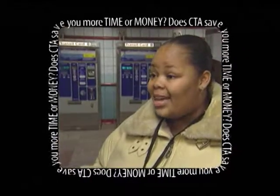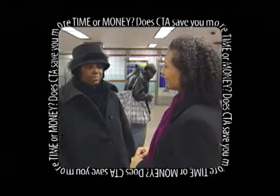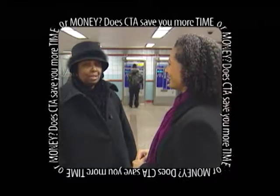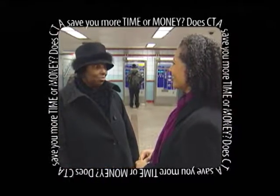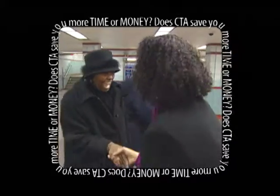Both. I save time and money because I got a 7-day bus pass. The 7-day bus pass saved me a lot because I work downtown and I stay in the suburbs. If I had to come downtown and drive, it would be forever. I do know getting on the expressway, it's horrible. And to just take the CTA, it's just a matter of 30 minutes and I'm downtown. So time is the best thing for me. And you look like a lady whose time is money. Yes, it is.